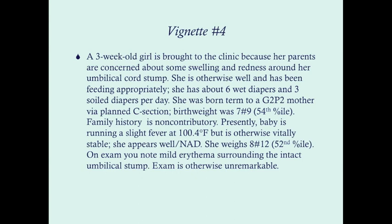So what is your assessment here? Just based on how this child's presenting. Don't have to think of underlying causes. How is this baby presenting? What does she have, most likely? So more than likely, this baby has omphalitis.